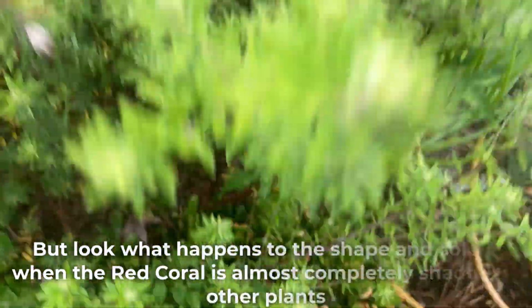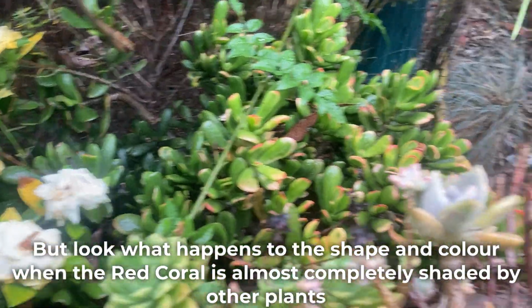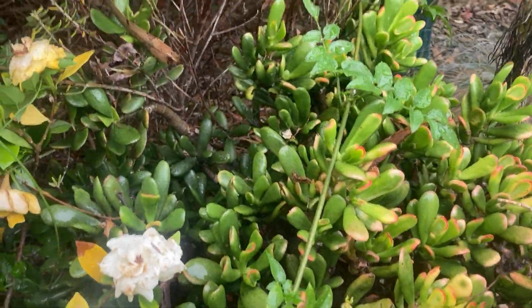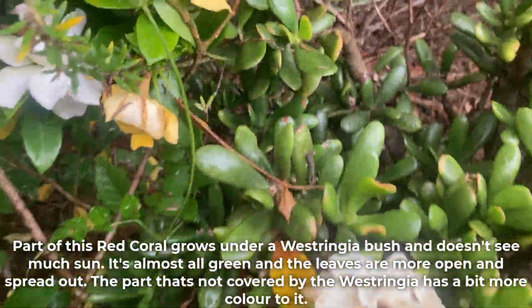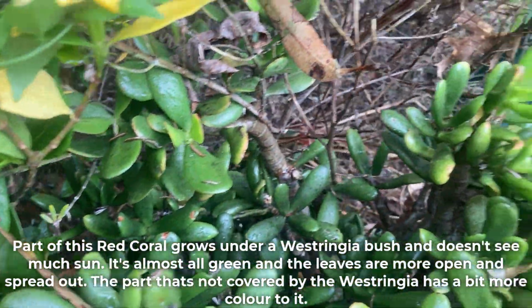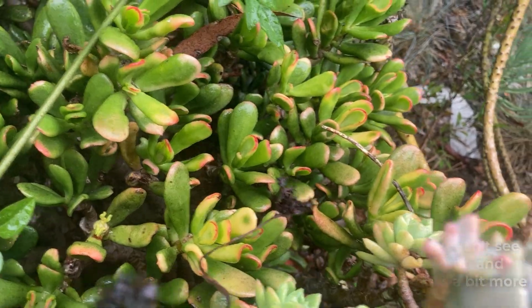But look what happens to the shape and color when the red coral is almost completely shaded by other plants. Part of this red coral grows under a Westringia bush and doesn't see much sun. It's almost all green and the leaves are more open and spread out. The part that's not covered by the Westringia has a bit more color to it.